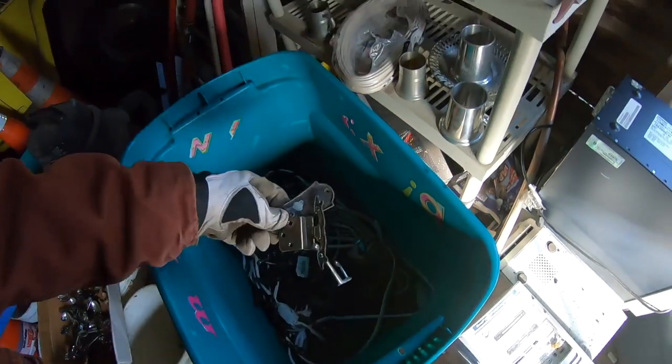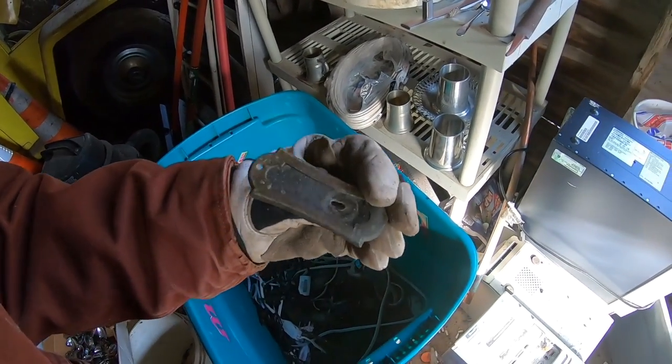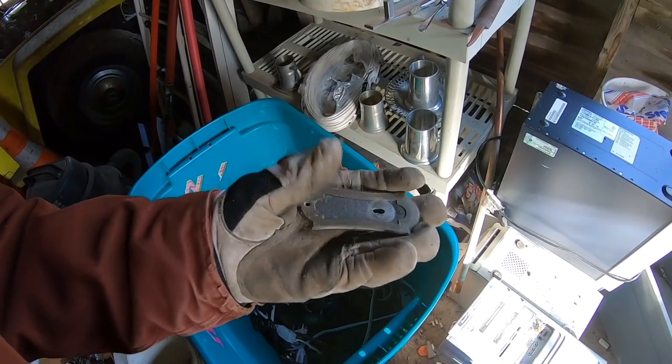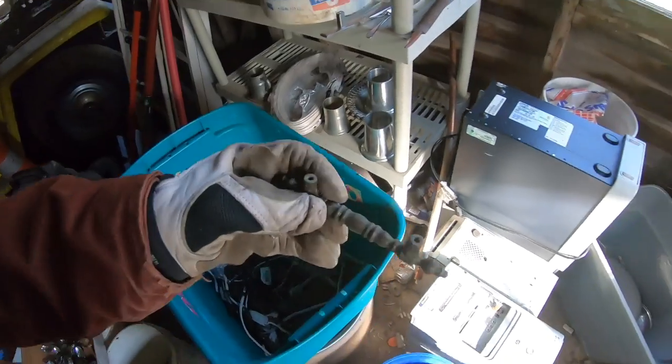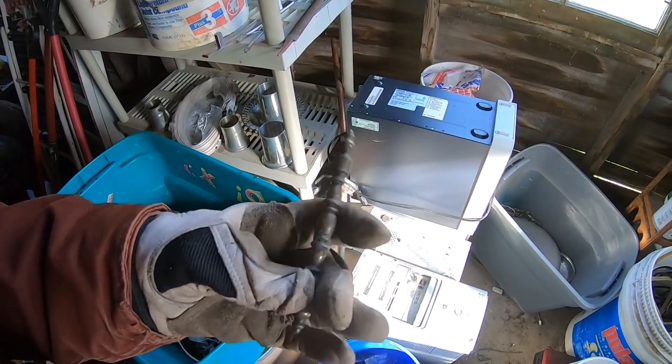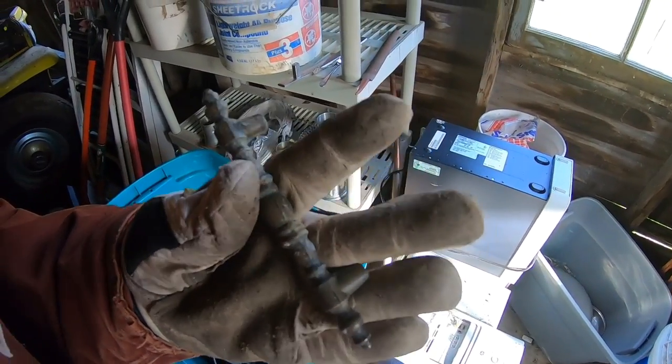So if you don't have the opportunity to actually file down hardware, like if you're at an auction or a flea market, and you're wondering, is this actually really old or is this made to look old?